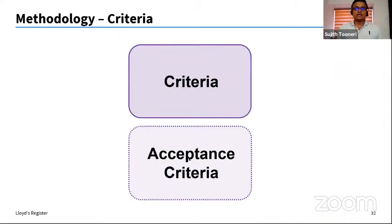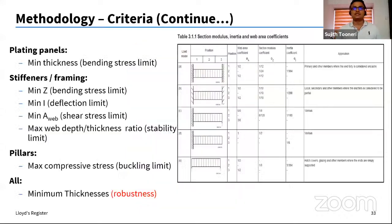So we talked about the environment the vessel operates in, and after that loads created and strength assessed. And finally, we need to check whether it is okay or not. That is, we have various acceptance criteria. For plate, it is validated based on the minimum thickness and the bending stress limit. For stiffener, the minimum section modulus and inertia, and minimum web area for having a shear capacity. And for stability of the stiffener, there is a minimum web depth by thickness ratio. And for pillar, it is a buckling limit.